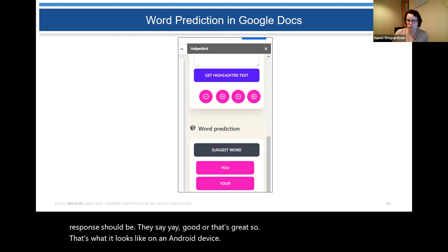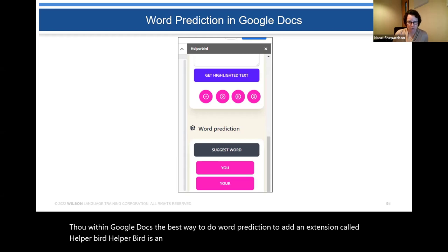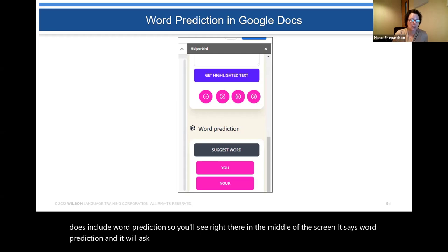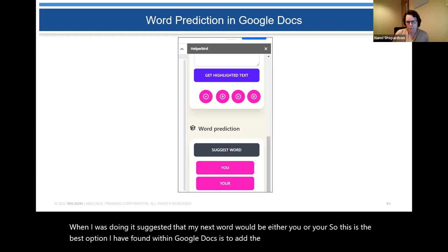Now, within Google Docs, the best way to do word prediction is to add an extension called Helper Bird. Helper Bird is an add-on that you can just add on to your Google Docs. You can see it here on the screen. This is what it looks like. Helper Bird has a lot of options to it, but it does include word prediction. So you'll see right there in the middle of the screen, it says word prediction, and it will ask you to suggest a word. And in what I was doing, it suggested that my next word would be either you or your. So this is the best option I have found within Google Docs, is to add the Helper Bird option to your Google Docs toolbar.